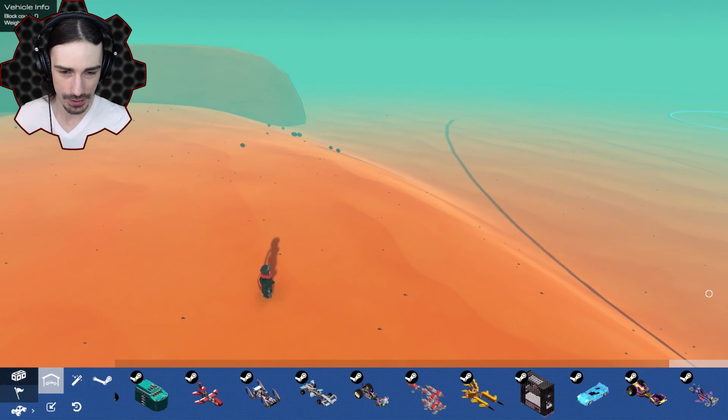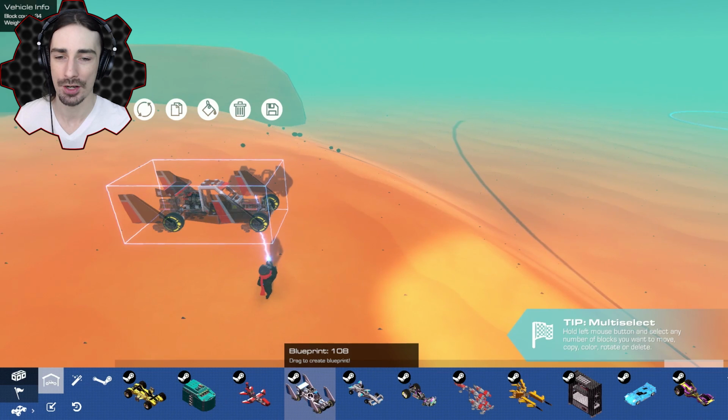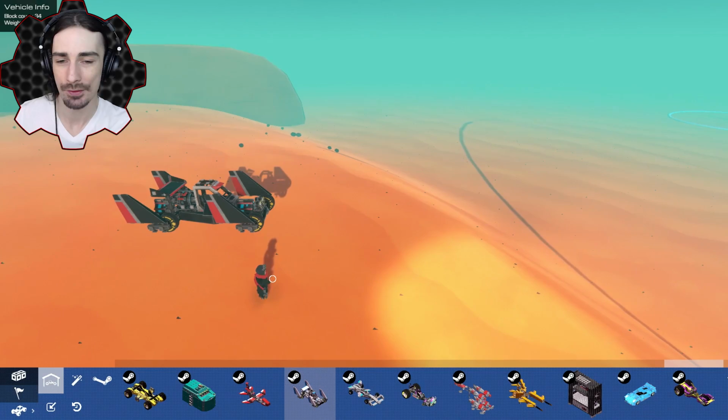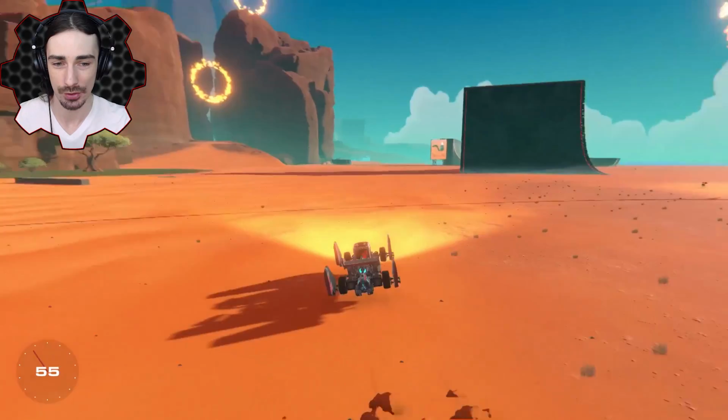So let's start with something relatively simple. We're gonna go with this thing right here. Now, unfortunately, one of my main criticisms right now is I can't see the description when I'm actually spawning the vehicle in. What if I click on the workshop icon there? Nope, as far as I know, I can't actually see the description when I'm spawning the vehicle. So I have to go find it in the workshop if I want to get the control scheme, if I can't figure it out on my own. But this is apparently one of the most stable go-karts that this person has driven. So let's see just how stable.